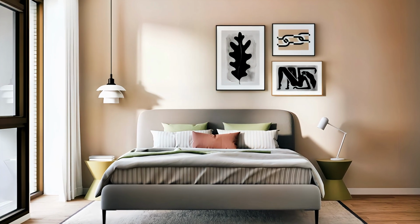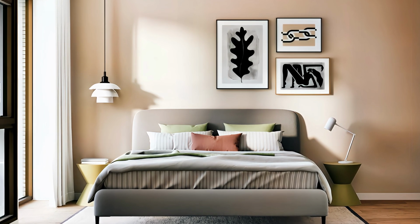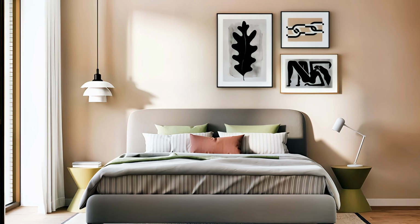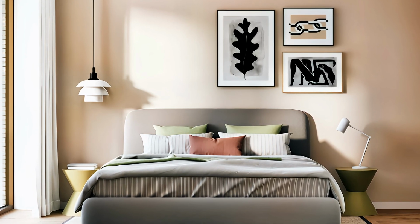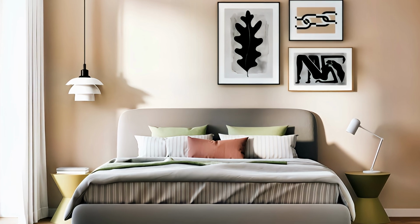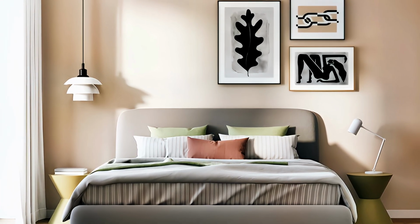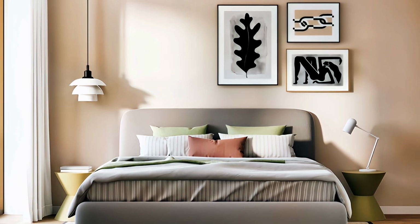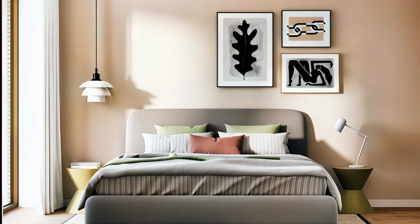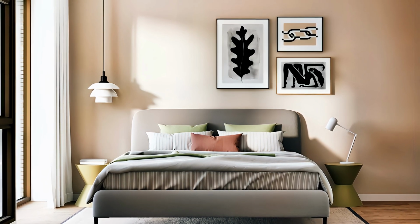The last presented design is a bedroom, a small, modern, and cozy space featuring a large bed with muted tone bedding and accent pillows in green and coral. Artworks adorn the beige wall above the bed and the green side table with the white lamp sits to the right. The room is illuminated by natural light from large windows and a stylish pendant light, creating a warm and inviting atmosphere.